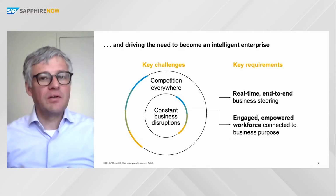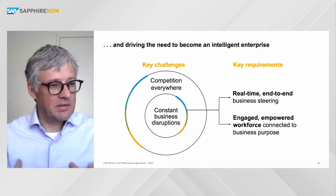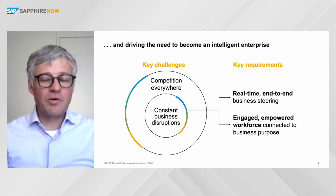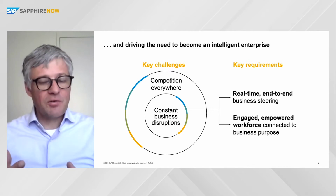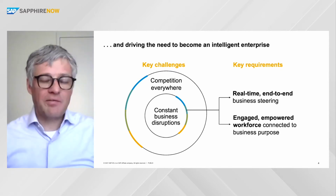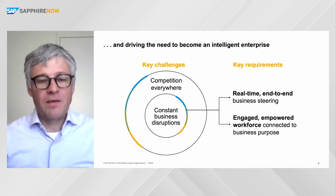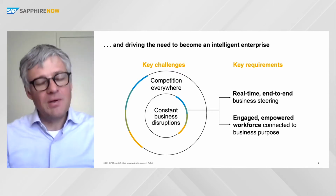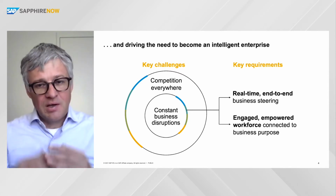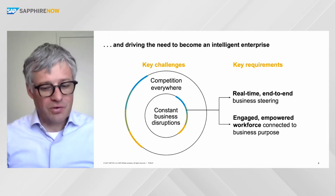So this is why you need a new generation of an ERP system that is helping you to build the foundation of an intelligent enterprise and is driving you to become an intelligent enterprise. This is what we are supporting with RISE with SAP, delivering you a cloud ERP experience that is combining ERP processes, human experience management, your workforce management, analytics, and all of the governing processes of an ERP in one common solution that is driving the transformation that is needed in your business. It will help you to do a real-time and end-to-end business steering, using predictive capabilities that are helping you to better understand your business. But it is also connecting it right away with the support of a highly engaged and empowered workforce on your side.